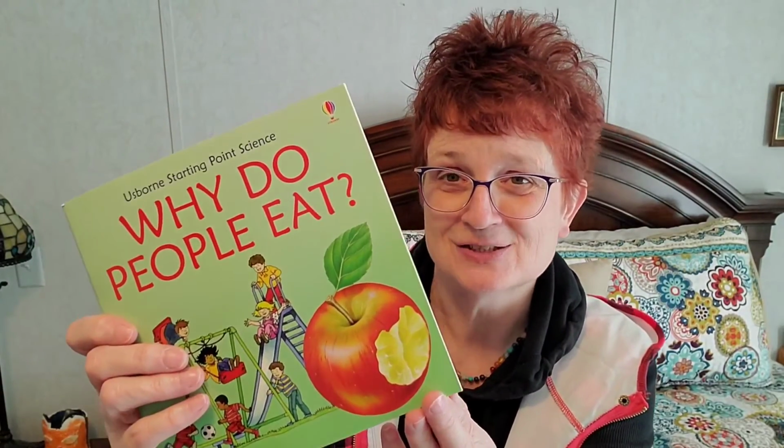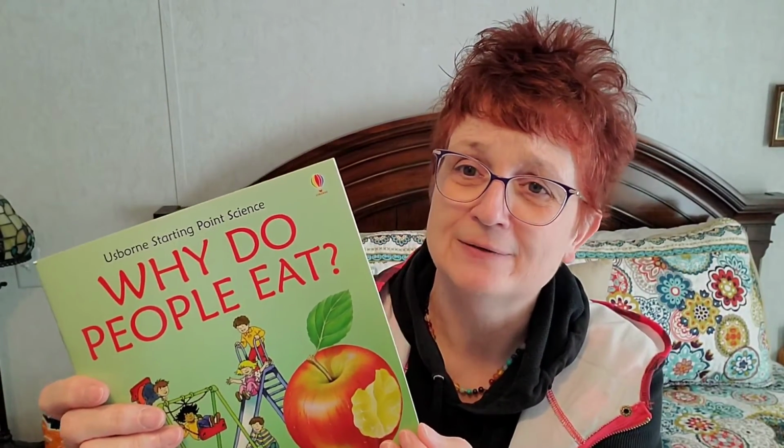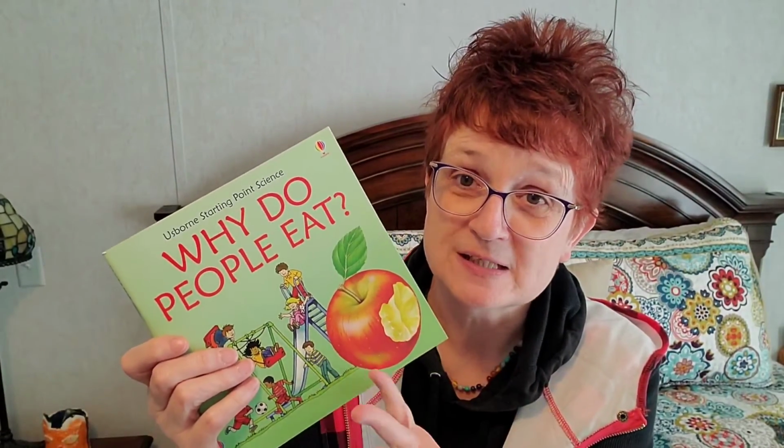But the first one was Usborne's Starting Point Science, Why Do People Eat? Just a quick little read aloud that we did together. And of course, it's an Usborne book, and Usborne books are just awesome anyway, so this book was super fun.